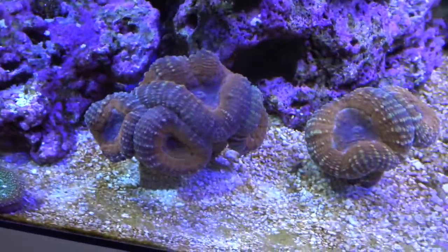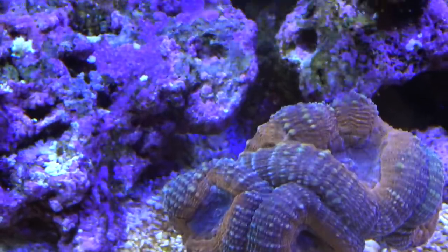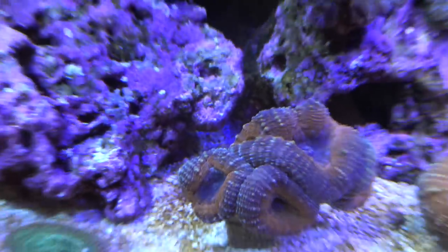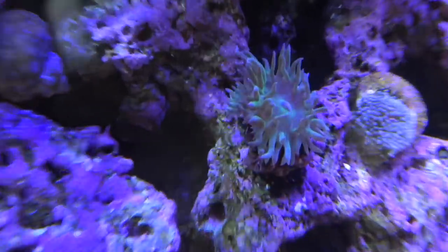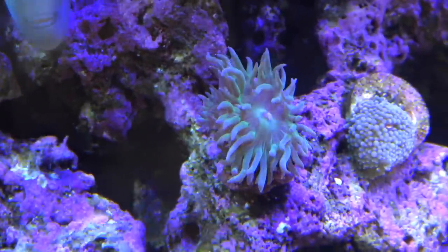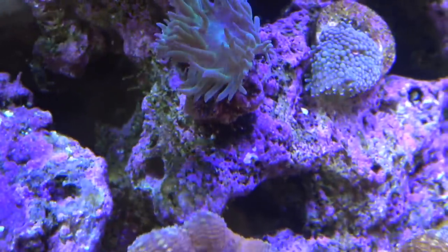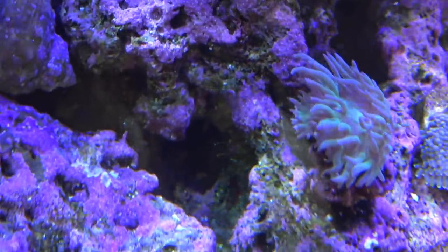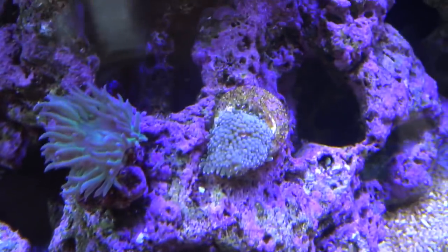Here's the Deepwater Lobos. This guy's actually splitting the head right here. See that? That's pretty crazy. But these guys are always doing good. Here's that mini Duncan that in my last tank I had, he died all the way except for one head. I managed to save that, and he's finally splitting off some new ones on the side, so that's pretty cool. I like Duncans, they're awesome.